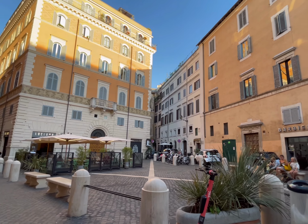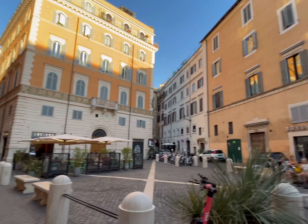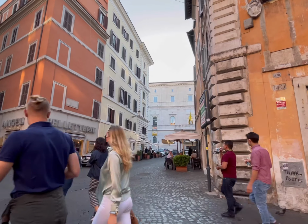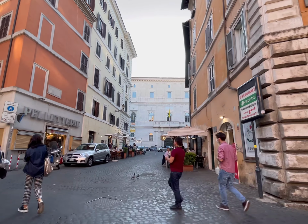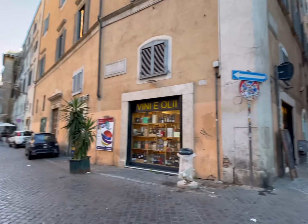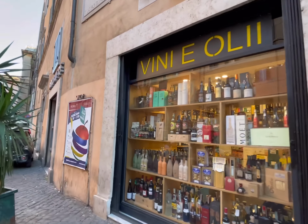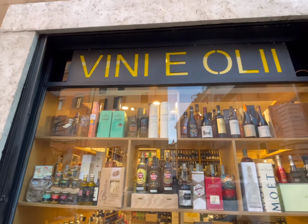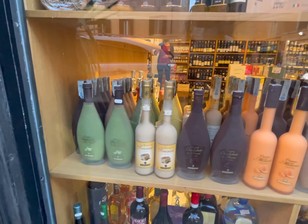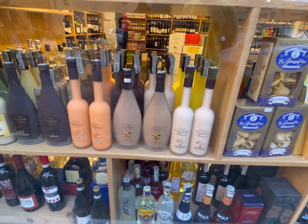I love how there's so many little alleyways and they all lead to different parts. Some of them just lead back to like the same circle. Here's another wine store. There's a lot of them. Vini, which is wine in Italian. They sell a lot of the limoncellos. That one's with the cream, with the melon, and they have also white chocolate for all those who like white chocolate liquor.